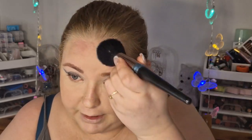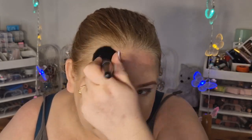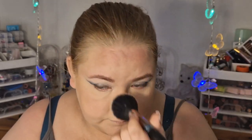This I really like. I have had this bronzer for like 2 years or over, but I just really like it. I like to use it on my double chin also to hide it a bit. And I'm not gonna do a very strong face makeup either.